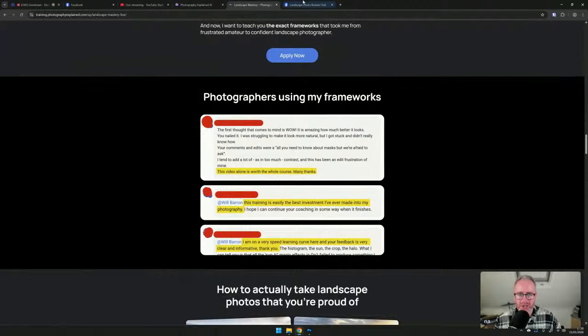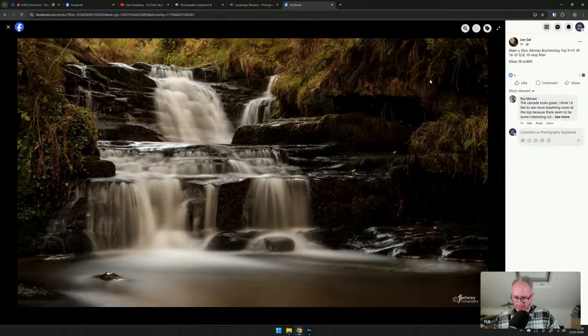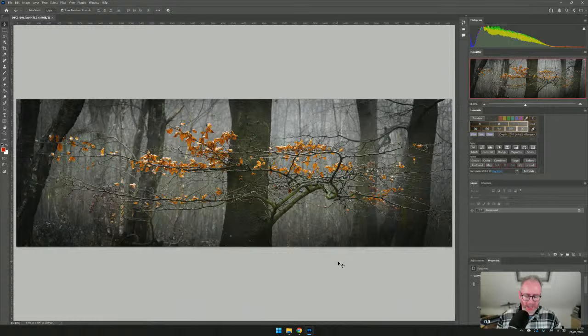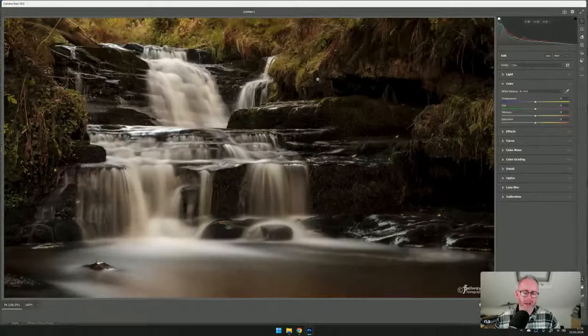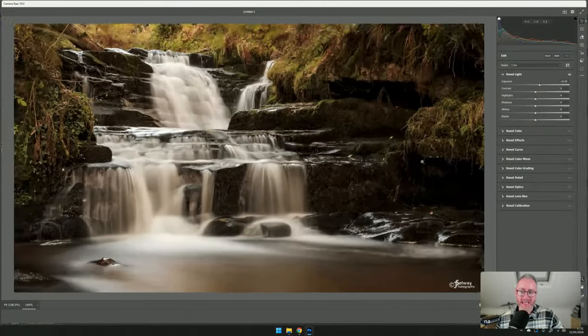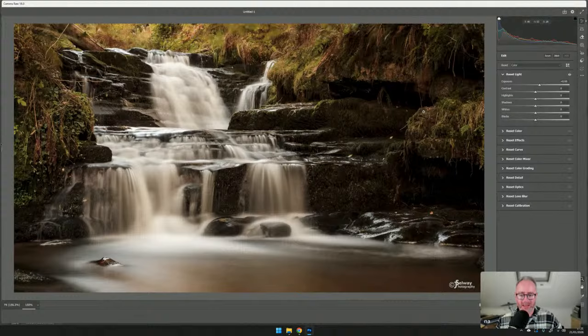So the first image here from John. So what do I think? I think maybe a little bit dark. If I open this up in Photoshop just very quickly, can we just increase the exposure? Just a tad. So that to me is immediately a better edited image.